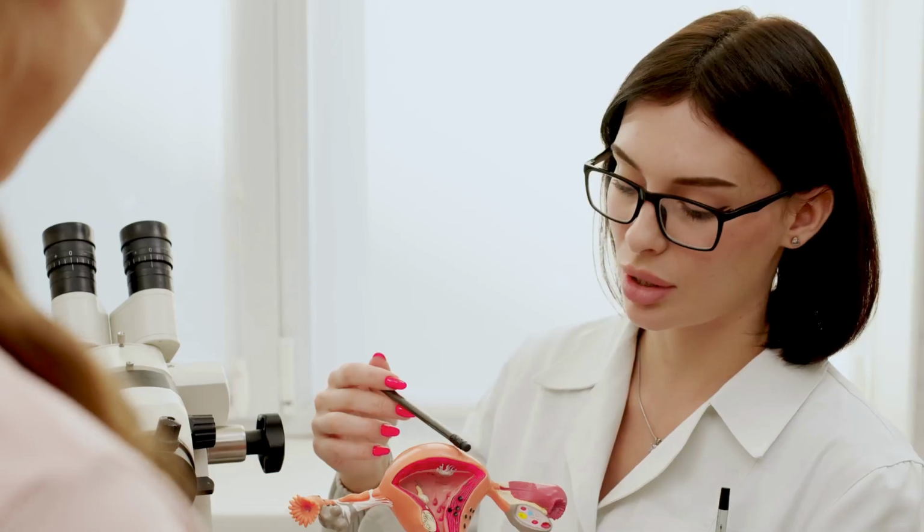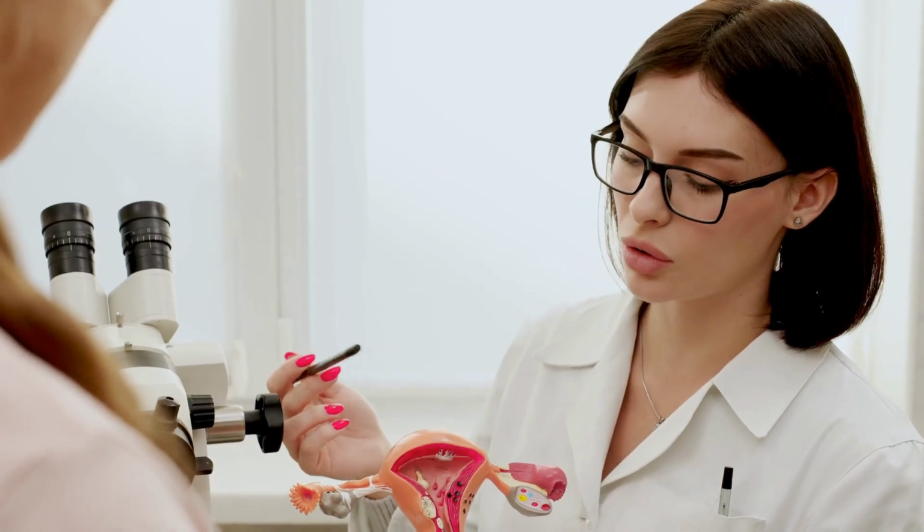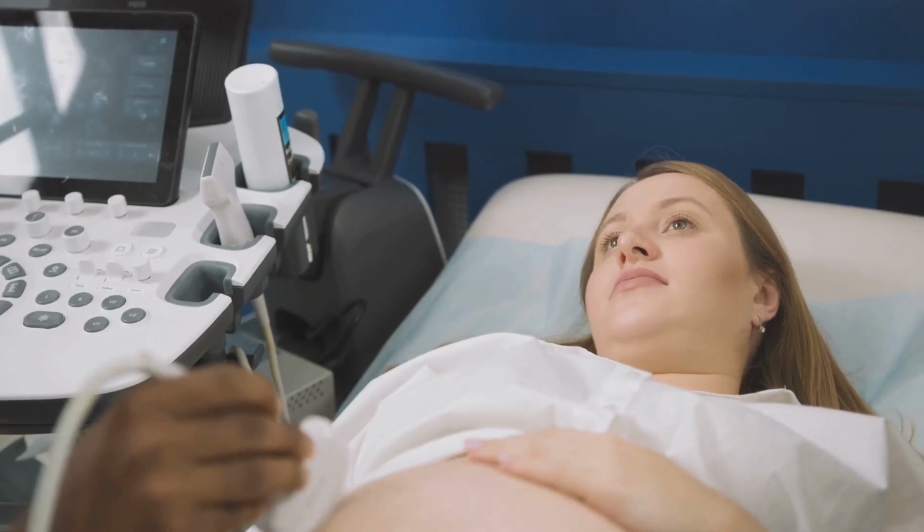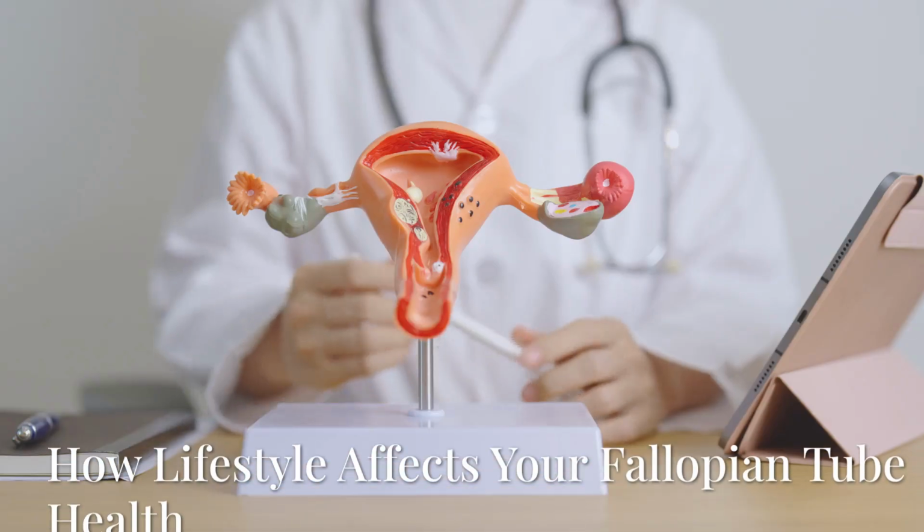Myth number 2. You can feel your fallopian tubes working. Sorry to disappoint, but you don't feel them waving around. And finally, myth number 3. If you have one fallopian tube removed, you can't get pregnant. False. If the remaining tube is healthy, pregnancy is still totally possible.